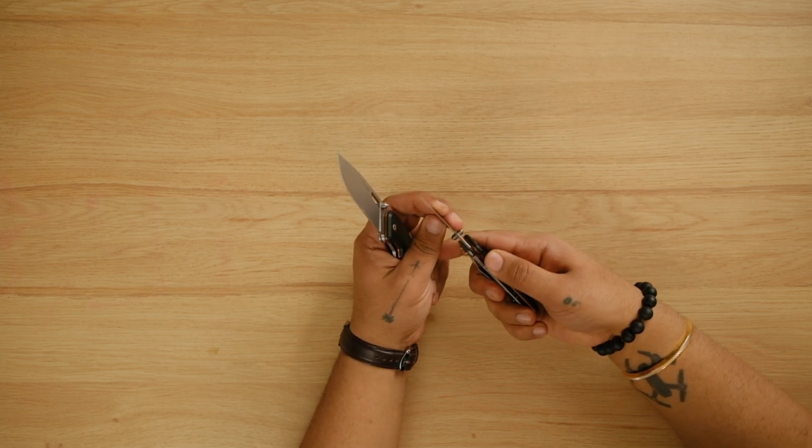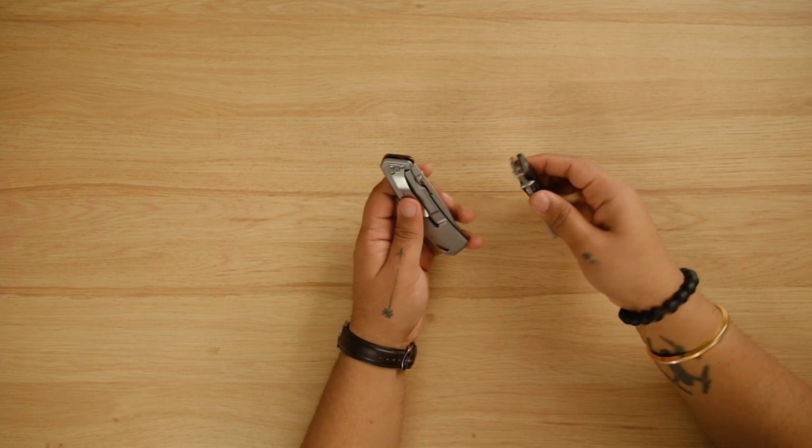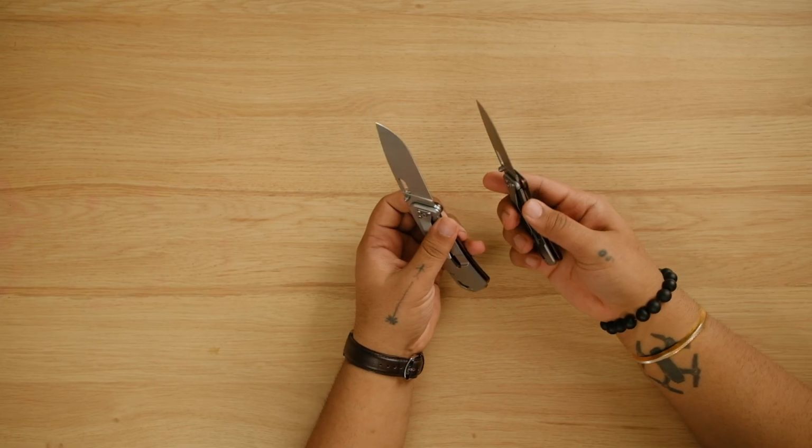I don't do that, but yeah, this one is a frame lock, so absolutely gorgeous knife. For 700-800 rupees, you're getting a quite decent knife for your everyday carry. And yeah, for day-to-day tasks, if you want to pick your first knife, then I highly recommend going for this Axis 75 and 65 by Decathlon.